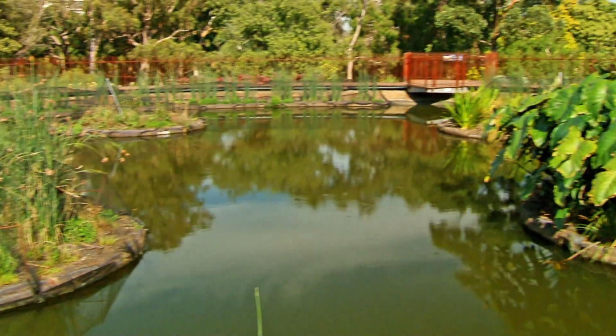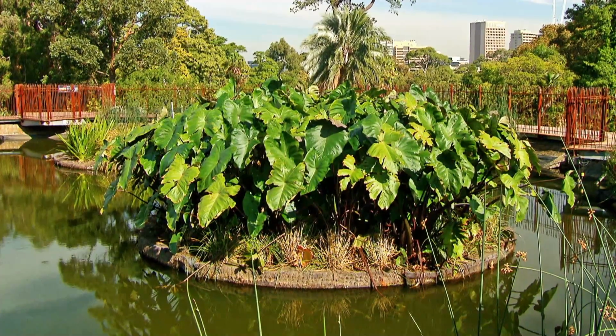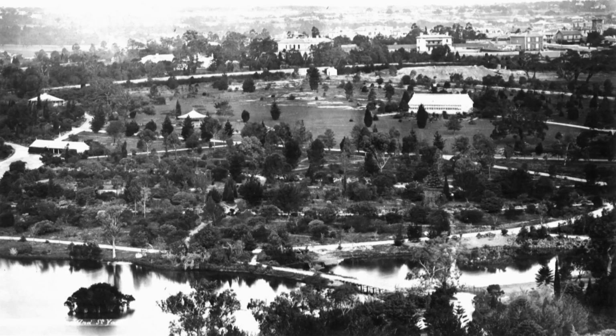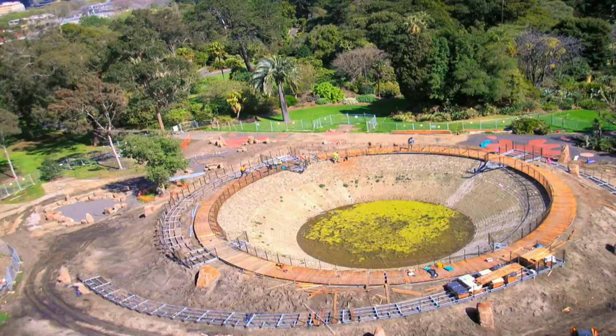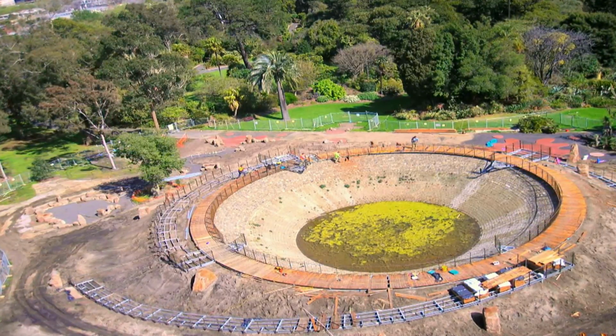Its original job was to look good. It was a bit of a folly or a feature for the garden, but it was also a reservoir. Back in 1876, Mr. William Guilfoyle commissioned this to be done. But then the mains were turned on in 1930 and everyone forgot about it. It wasn't until 2008 when the Botanical Gardens got their act together again and created what you can see today.